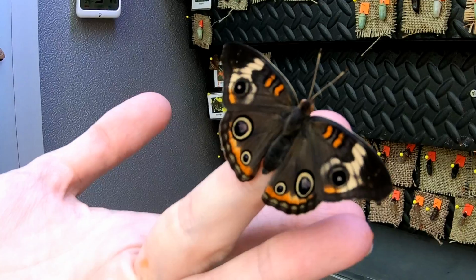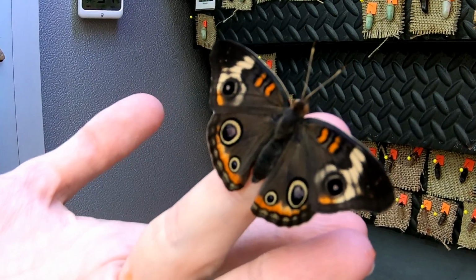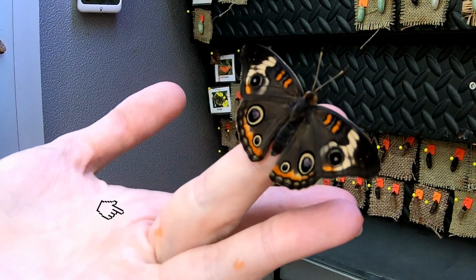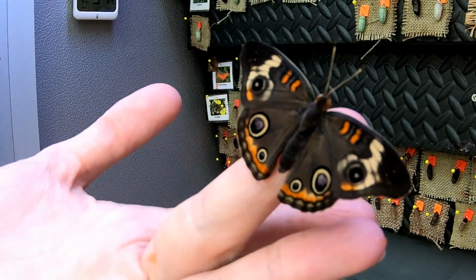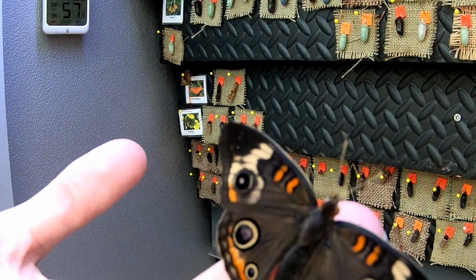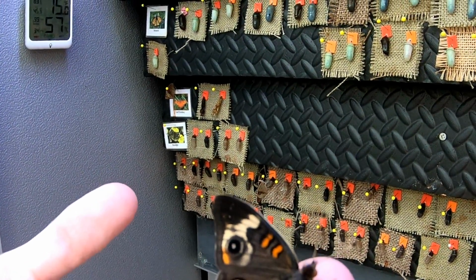Now that one just hatched out an hour ago. Yeah, he's pretty new. See that stuff that just came out of him right there? That's leftover stuff they had as a caterpillar called meconium. They usually drop it before they start flying. That's why there are these weird kind of stains.